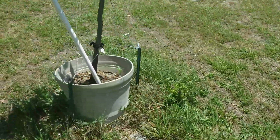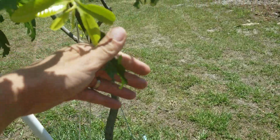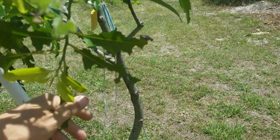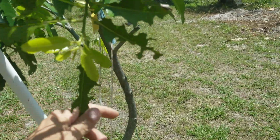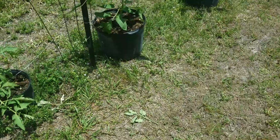This tree is a chocolate pudding fruit, black sapote, another subtropical tree.